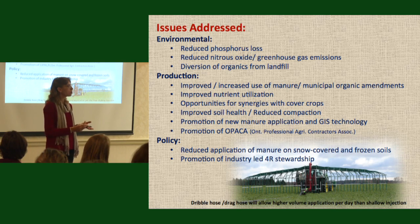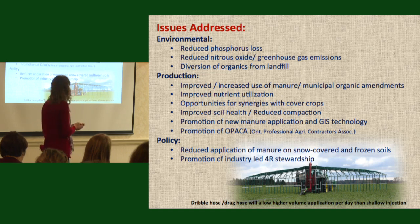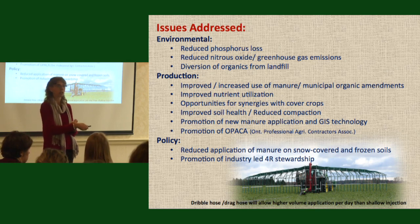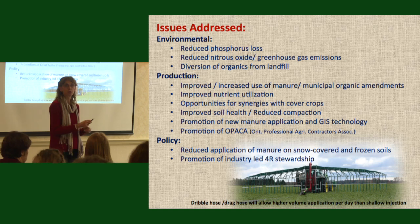We'd have more opportunities for synergies with crops, better root systems, more microbial activity in the soil, reduced compaction. We would be able to utilize some of that GPS technology. And one of the things that we would be doing is promoting our stewardship, because we'd be doing more right time, right place. And we would reduce the amount of manure that gets applied to snow-covered ground.